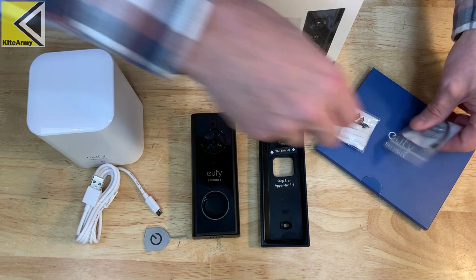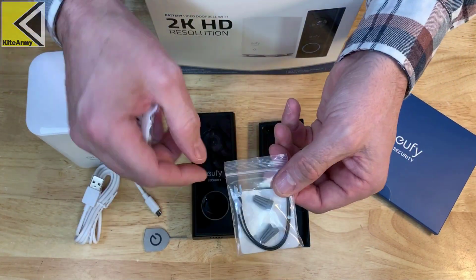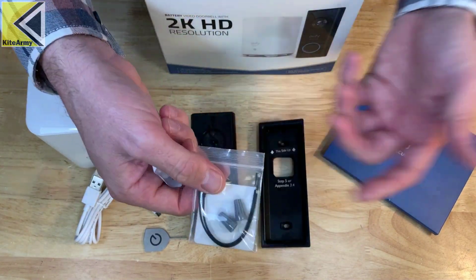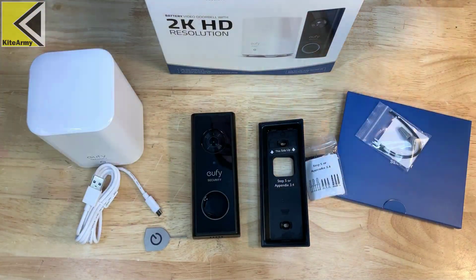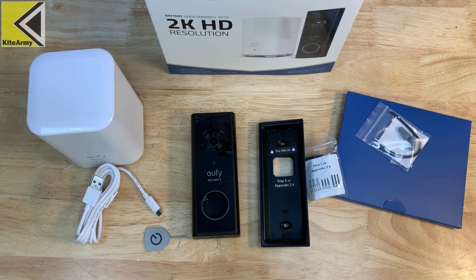Now, there are some other pieces right here for the doorbell. If you want to use some wiring, there's just some wire nuts and some wire extensions. Of course, you have the typical paperwork. But all in all, that's what's included with the EUFY battery-powered video doorbell.